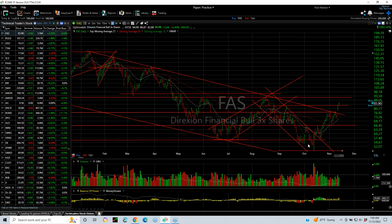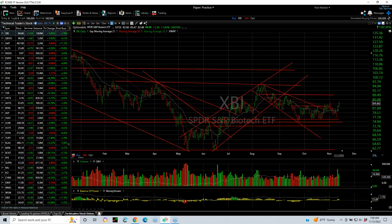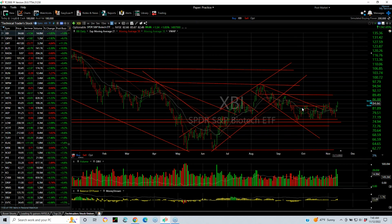But for now, it's an inverse head and shoulders, a neckline breakout, a retest, a spike through resistance on a breakaway gap here, and then a nice consolidation. So financials and semiconductors doing great. What about biotechs? Well, we did get a breakout, it appears, on Friday. The biotechs are not leading by any means.